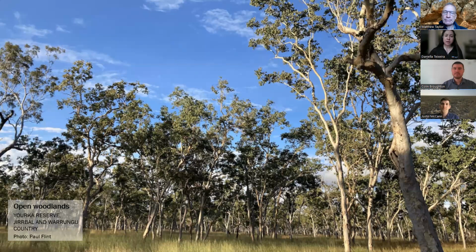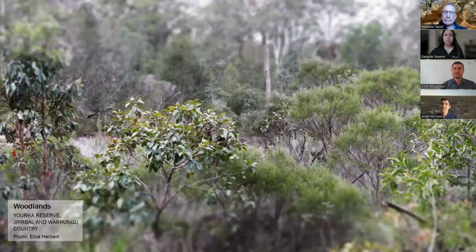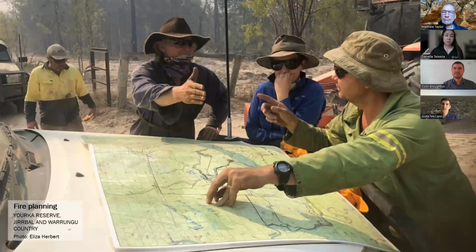So what we're thinking of doing is trying to get some controlled experiments up there using sound recorders, where we can measure how wildlife respond to fire management, like prescribed burning, for instance, as well as if there were any bushfires. We always talk about patch burning or mosaic burning, and some of these concepts from cultural burning as well. So how does that translate into faunal community condition, and can we use acoustics to monitor that?